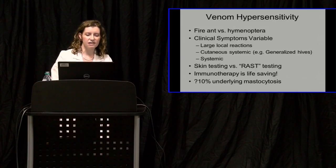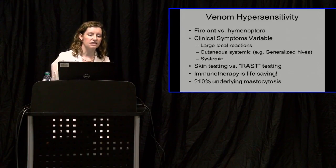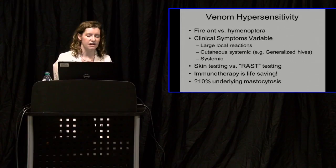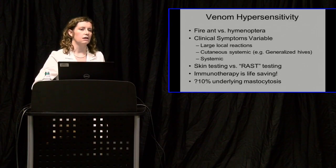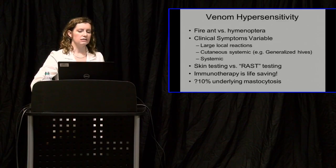Venom hypersensitivity. Fire ant is a big culprit here in the southeast U.S. My mother's an allergist in Cincinnati, and I don't think she's ever seen a case of fire ant anaphylaxis, but I see it with pretty regular frequency. So it's fire ant versus the hymenoptera, the flying insects, like honeybee, yellow jacket, hornet, paper wasp.